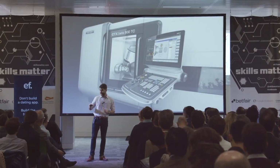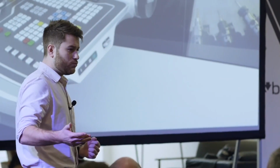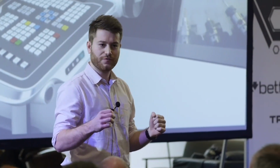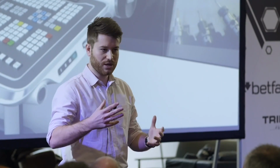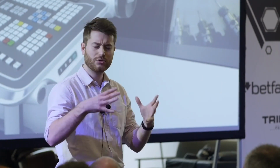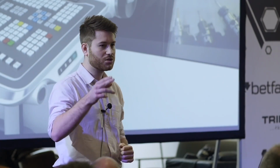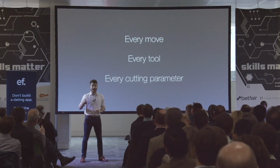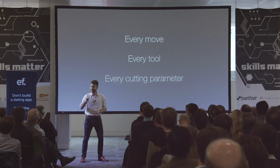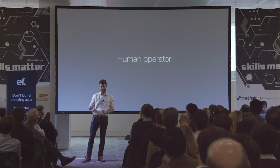Now, last year, an assumption that I'd been holding about these machines for the best part of a decade was shattered. See, I had always assumed that you could give a clever bit of software a 3D file of what you needed that machine to make, and then that software would automatically figure out how to use that machine to cut the part out for you. Not so. Every move that that machine makes, every tool that it's using, every cutting parameter is all decided by a human operator.